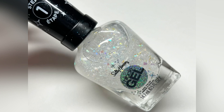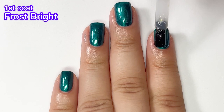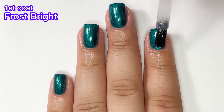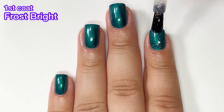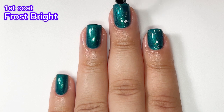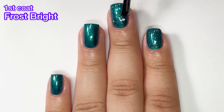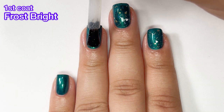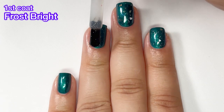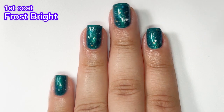Next up, we've got Frost Bright, and this one is another white topper. It's actually very similar to House is Lit. I think the only difference is Frost Bright does not have any holographic glitter. It's just iridescent flakies. They're both beautiful toppers. Probably don't need both, so maybe just pick which one you like best. If you like the holo in it, then House is Lit is for you, or Frost Bright is for you if you just want the flakies.